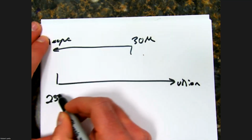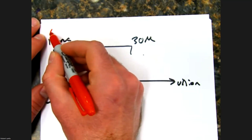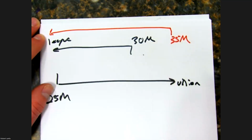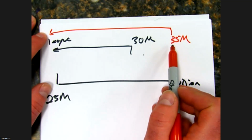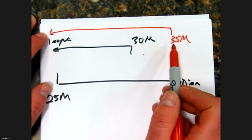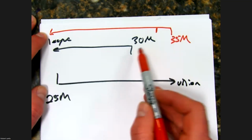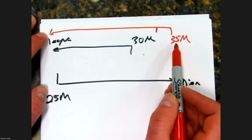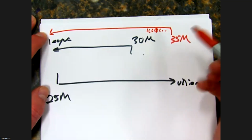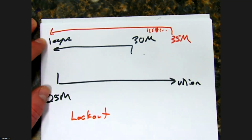30 mil, 25, right? Let's suppose that the union has overly optimistic beliefs about the league, right? Or the teams. So they think that the teams would be willing to take anything up to 35. What could be a potential downfall or the downside of this optimistic belief? What's a value that the union could propose? 33 million. Will that be accepted by the league? No, right? The league's actual threat point is at 30 million. This overly optimistic belief might lead to the union initially proposing values that are way too high. Because the league won't accept these, we would have a lockout, right?